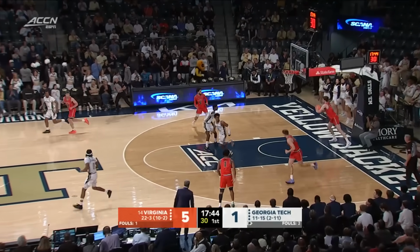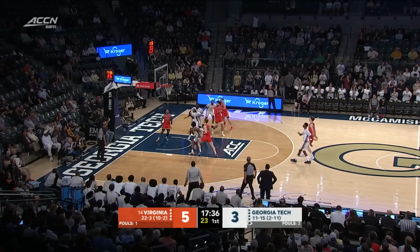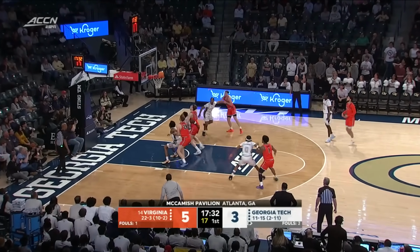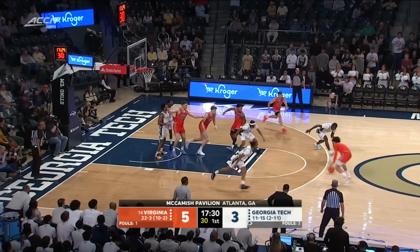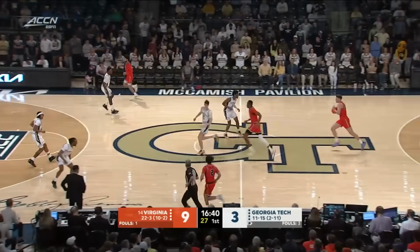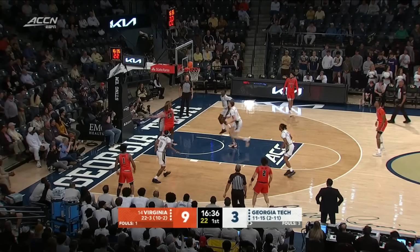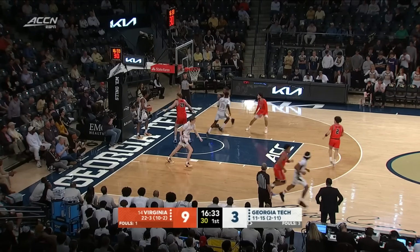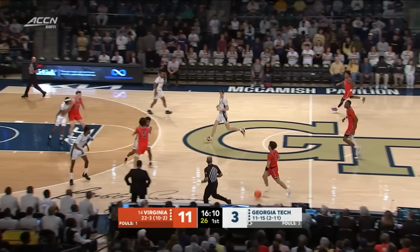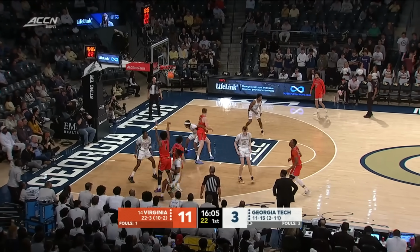Strong drive to the bucket, and the Yellow Jackets have their first field goal. And we welcome you to Atlanta, Georgia, early in this ACC game between 14th-ranked Virginia and Georgia Tech. Ugonna Onienso, big number 33, one of the elite shot blockers in the ACC, into the game. De Ridder going end-to-end, able to finish with that left hand. And Georgia Tech once again playing without Mo Sela, their 6'10 freshman, and without Peyton Marshall, their 7-foot sophomore.